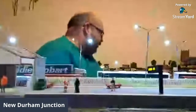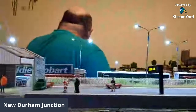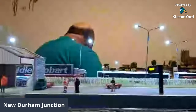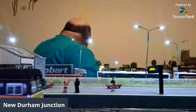And another one we have is a Class 60 loco. This one as well. Got one in there. I mean, this colour's not to everybody's taste. It's got like 37 there. Great.